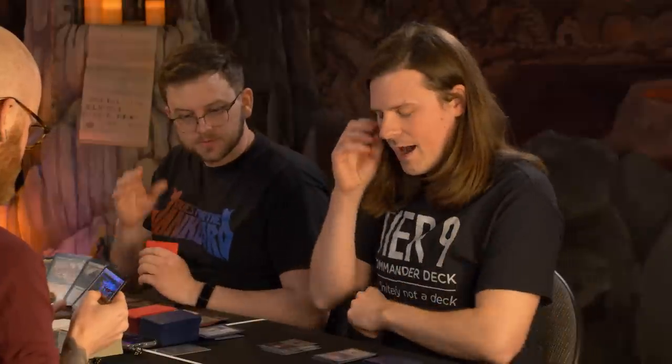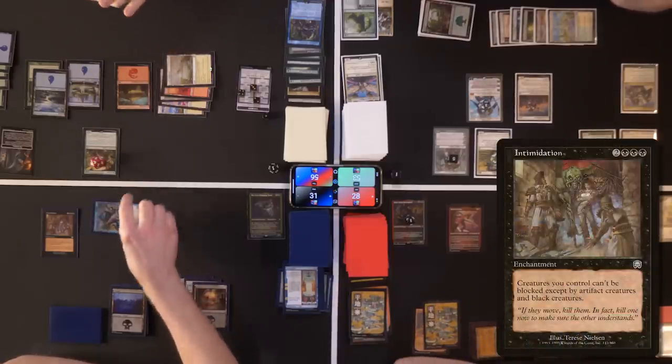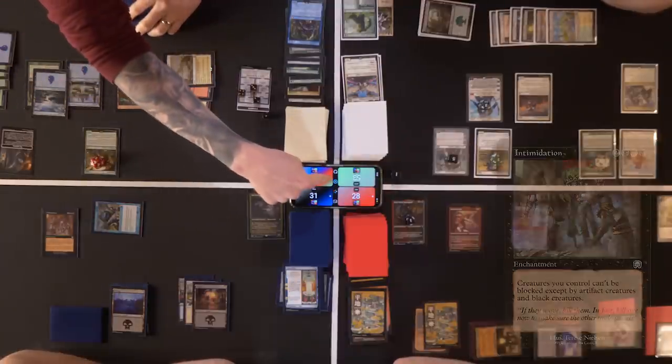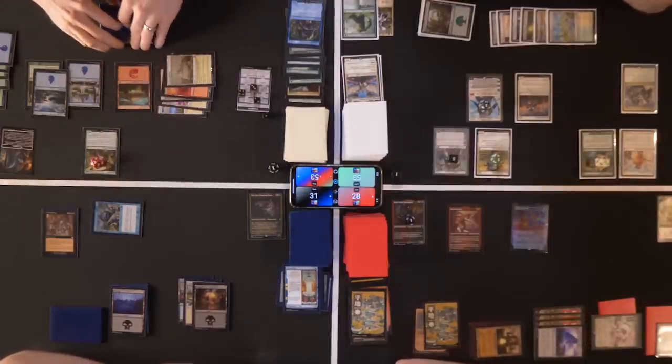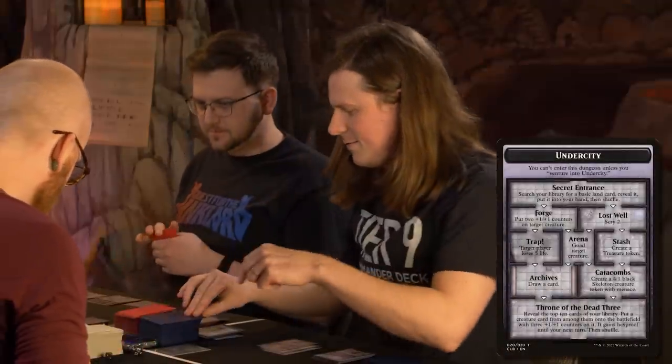I'm going to move to combat. Yes. I can't block you. I will swing 3 unblockable. Well, not unblockable technically, but I can't block you. Intimidating. One more counter. I'm going to scry 2. Yeah, it feels right.